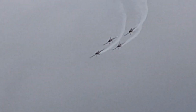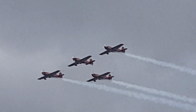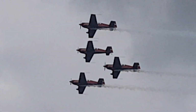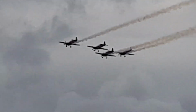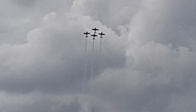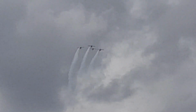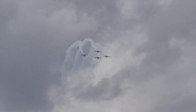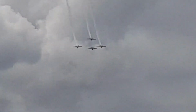So out from that windover to the right, and coming back in down the display line, you can see the sudden change to the formation out of box and into T for Tango. As they pull up, they're dropping back a little from the leader. They pull up as if to perform an ordinary Cuban 8 manoeuvre, but they're going to exit it still inverted with a painful negative G push.